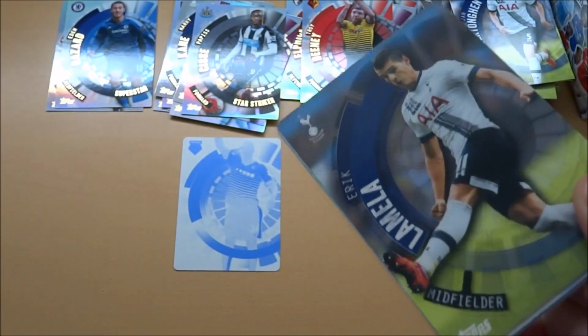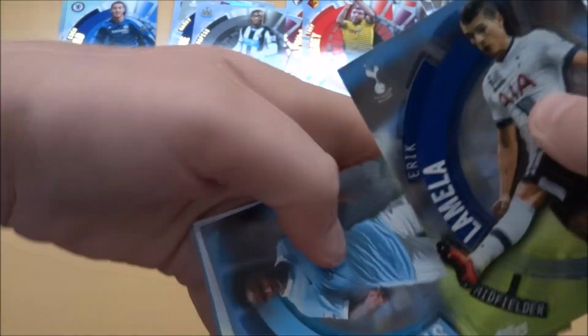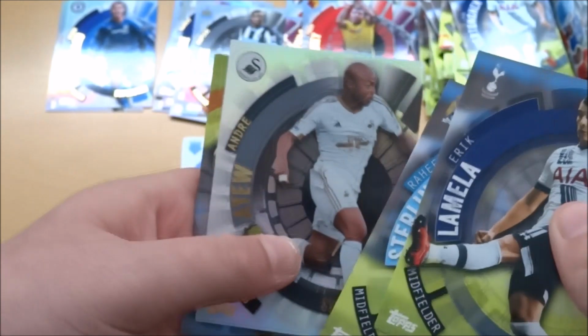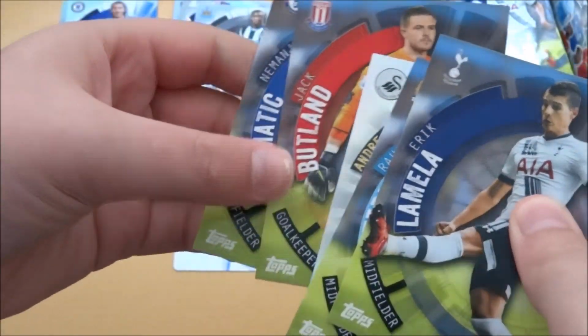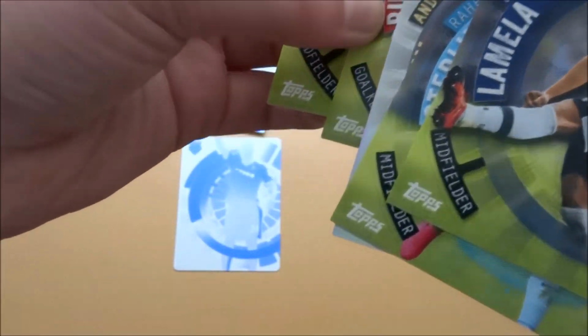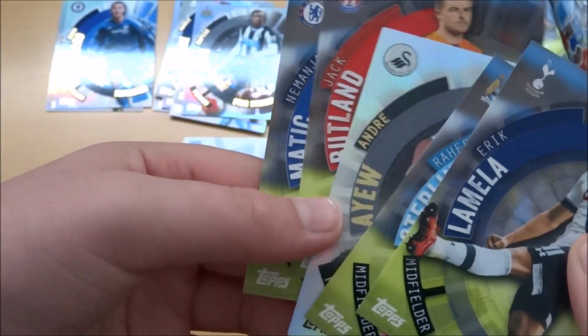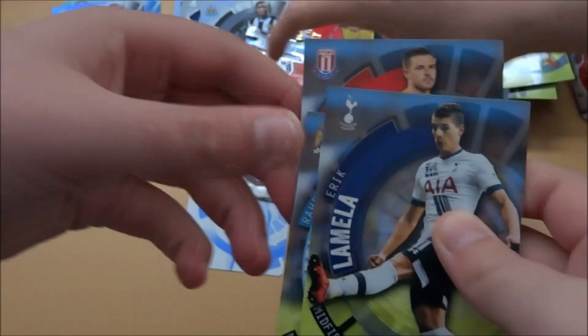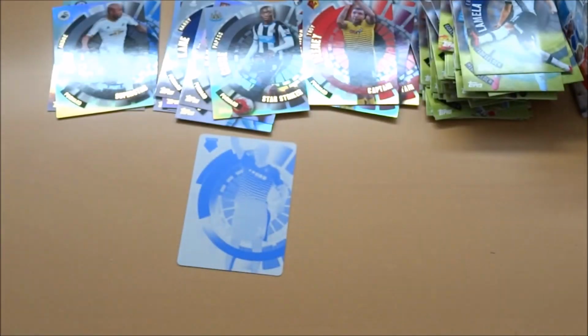Got Eric Lamela, who's had a fantastic season, Raheem Sterling, Ayew, Butland, who will unfortunately be missing the Euros, as you just said earlier, and Matic. So let's put this Ayew in the superstar pile. Let's get into this next pack.